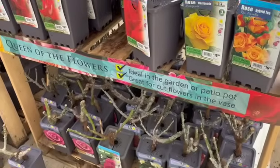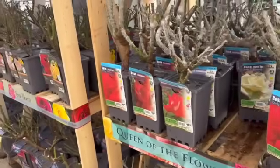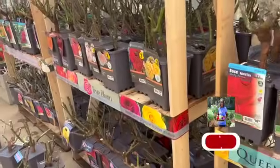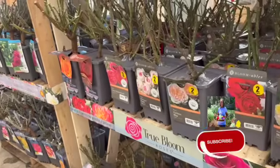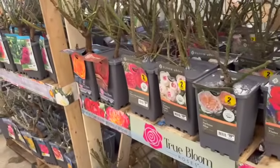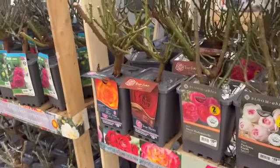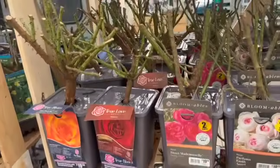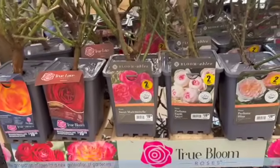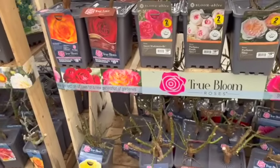Now, this is what I want to share with y'all. And again, make sure you stick to the end. Last year, when I went to visit my sister in Virginia, they actually had these bloomable bare root roses. They did not have them in Georgia. I have not seen them in Georgia since this year. But I have seen the actual plants at the stores, but not the bare root. So I just wanted to get that out the way.